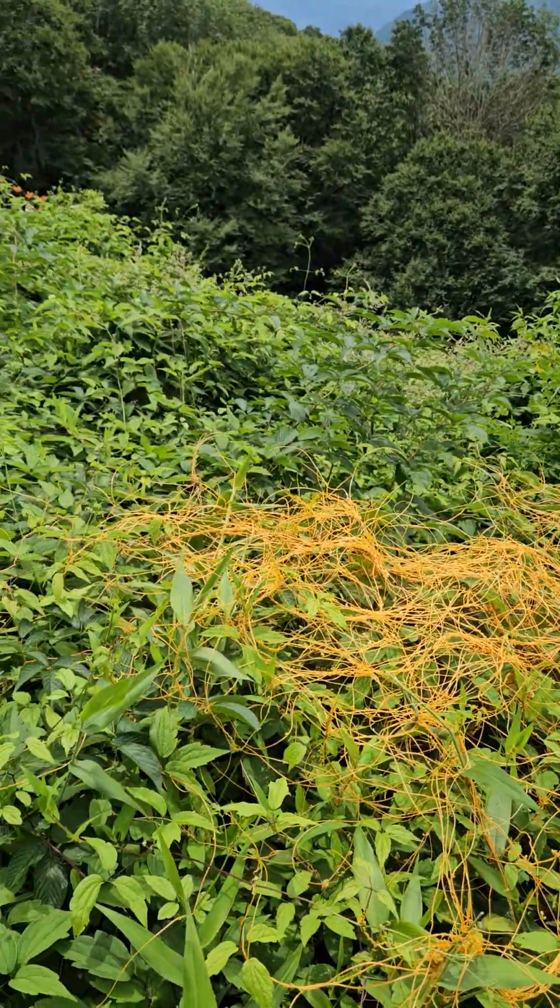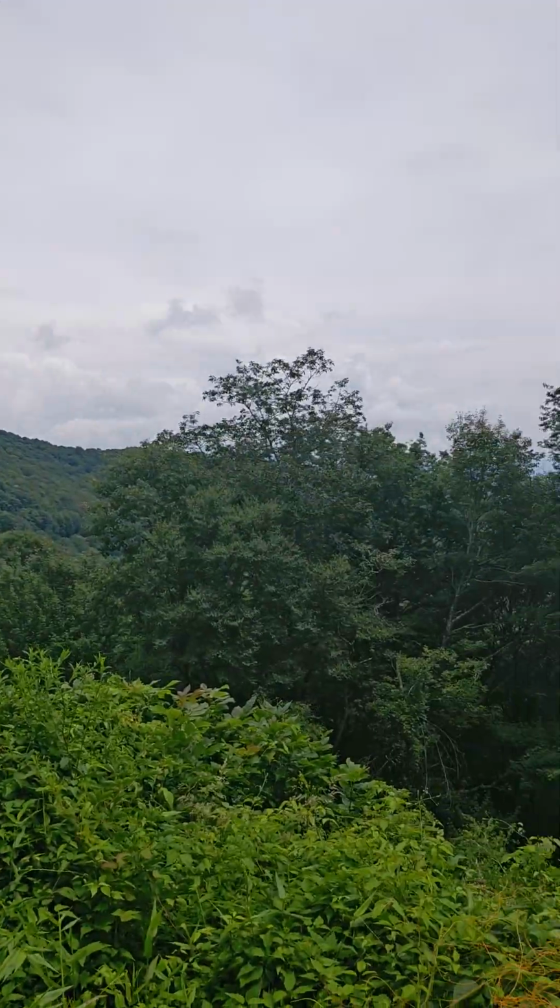Look at that color. Thank you. I just thought it was an amazing thing and I wanted to share it with you. And again, look, we're on the Blue Ridge here and I found dodder weed, dodder vine, dodder. I thought it was amazing and wanted to share it with you. Thank you so much. Renee Prince, 4 Element School of Traditional Medicine.